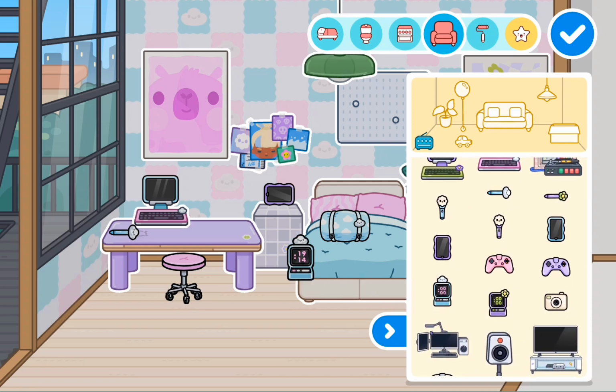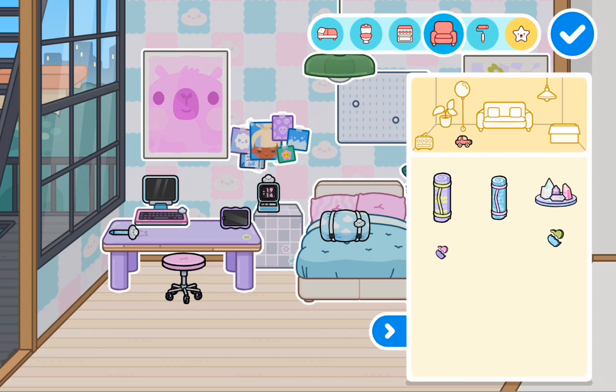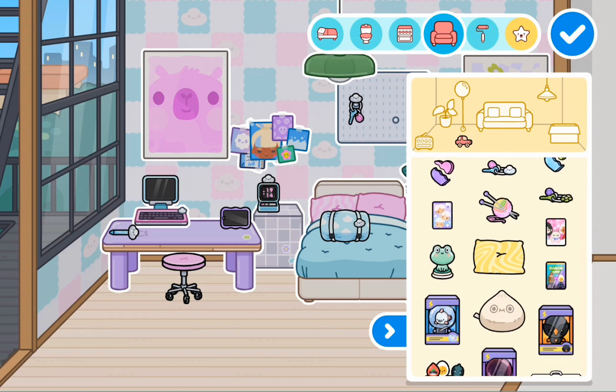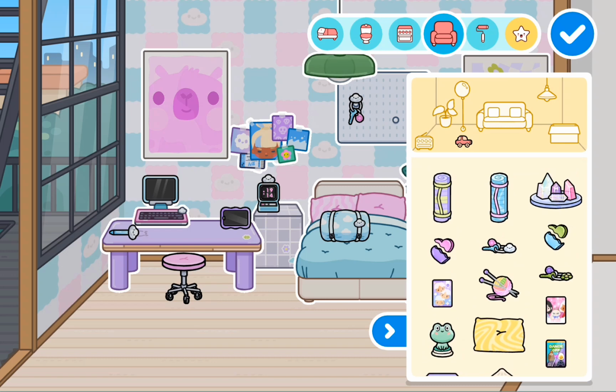Also, mini watches. Oh my god. Sorry if I'm saying cute and oh my god. Wait, is there anything here? I don't know if it is. Oh my god. There's keys! I need that on the pin. Oh my god. I'm screaming. Like this, and then it goes together.